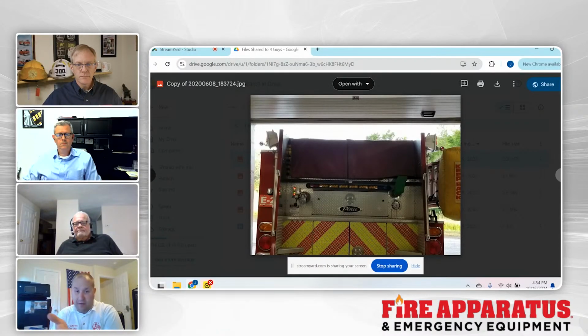And coming in, and again, this is a 91. You can see how close that truck came to the top of the door sill as you're backing it in. Unfortunately, I don't have any pictures of the new truck readily accessible backing in, but with the 91, a smaller truck, with every degree, how tight it was.